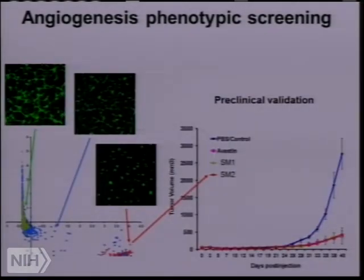So we went ahead and tested these compounds in preclinical models. And actually, in this particular experiment, we were testing two of these compounds. This is the growth of the normal tumor, and this is the growth down here of two of these compounds compared with Avastin, the anti-VEGF monoclonal antibody that we've already talked about. As you can see, these were the two compounds that we found in these screens. We just picked two.